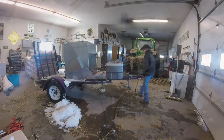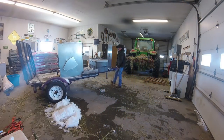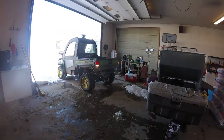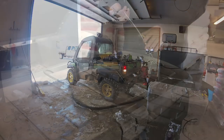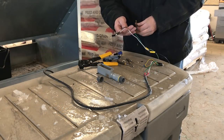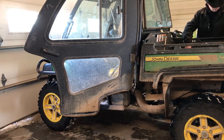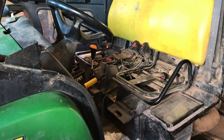Then, after moving the trailer out of the way, in comes the Gator, wiring the other end of the four-way plug to some scrap wire so we can run it into the Gator. For right now, we'll run it through the window and the box of the Gator up under the seat and under the dash.